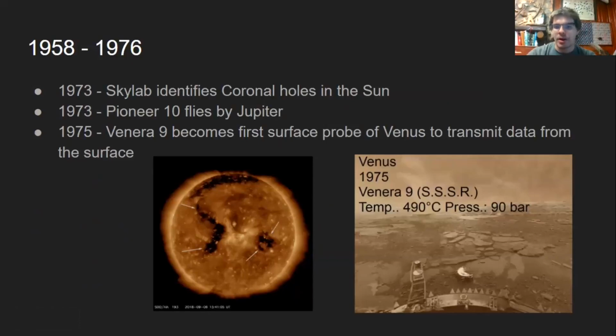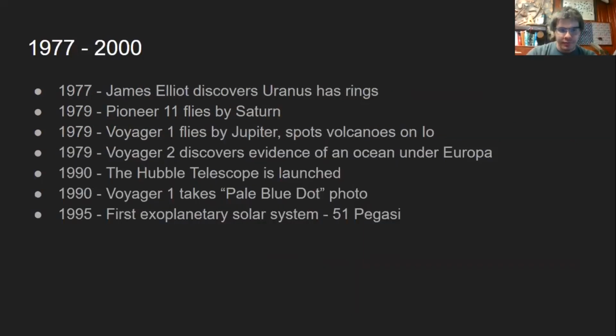We had a flyby of Jupiter, and we landed a probe on Venus and had it transmit data. It turns out Venus is super hot and also incredibly pressurized, about 90 times the pressure of Earth. So we learned that Venus was way less hospitable than we were hoping.